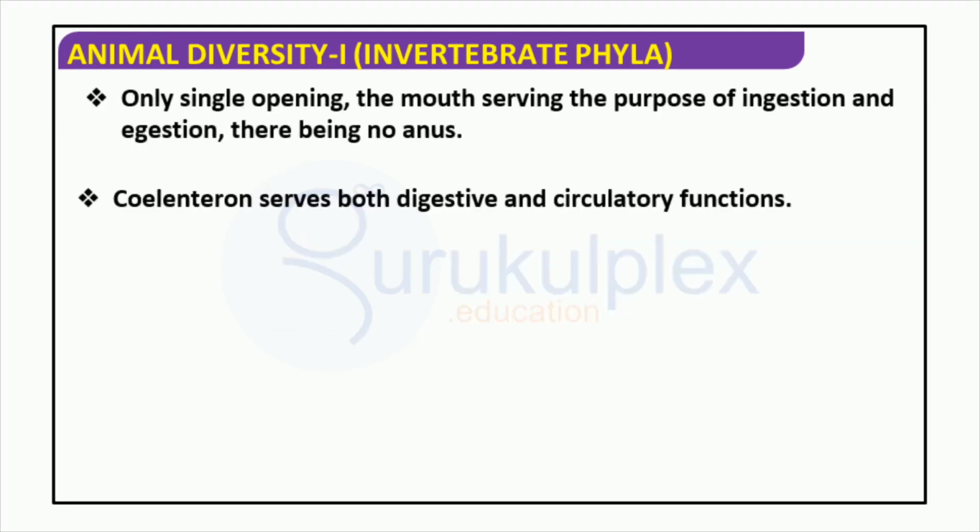Exploring the world of invertebrates and their unique adaptations for survival, this unit will delve into the incredible diversity of animal life on our planet. We will be looking at 6 major phyla of invertebrates distinguished by the presence of a coelenteron, a single opening that serves as both a mouth and an anus, which both digests food and circulates bodily fluids.